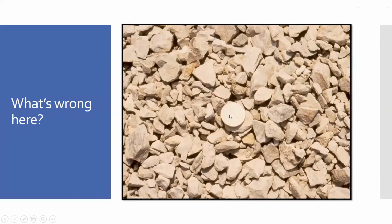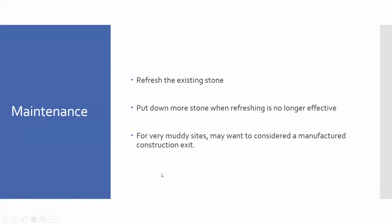And the problem with this application is that the wrong size of stone was used. So you do need 3-inch stone. Three-inch stone is more effective at knocking mud off of your tires. So this is the wrong material being used.